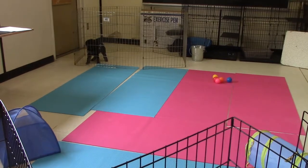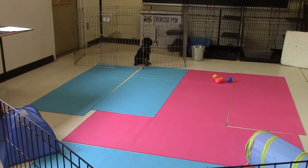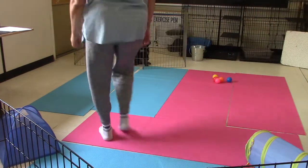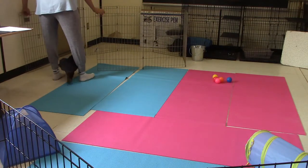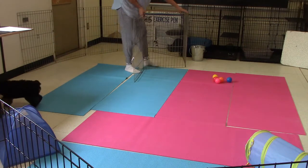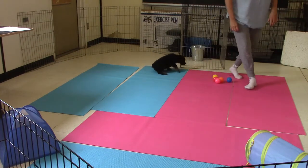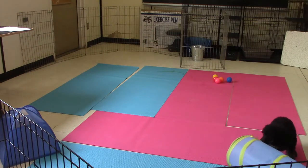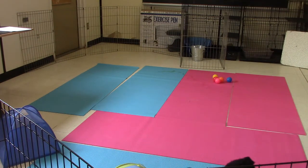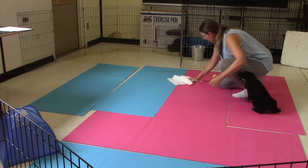Oh, and she's ready to come out. Where am I going? Look at her. You're a confident one. She's the first puppy to ever try to bust out of here. Yep. Oh dear. Oh dear, Rochelle, she just, everywhere. Oh goodness. What's going on here?